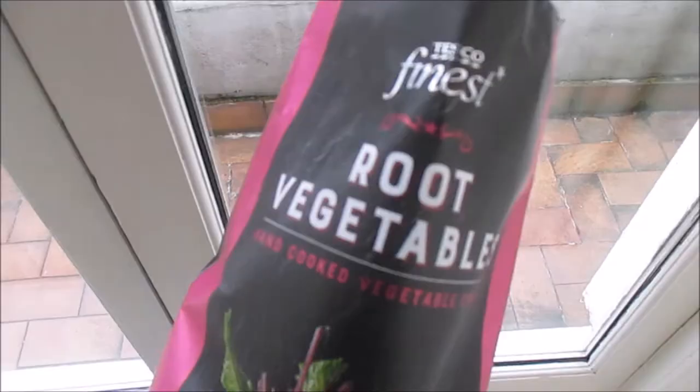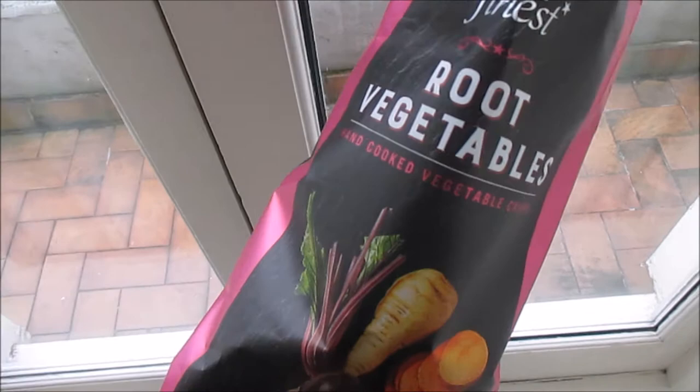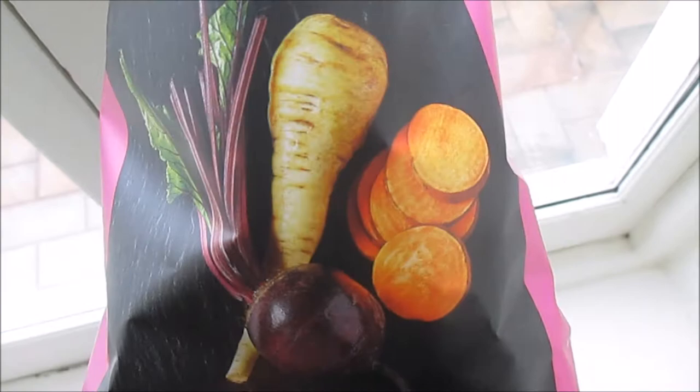So, if you guys know me, this is the next day, by the way. I got them. If you know me, I'm obsessed with root vegetable chips. They are so good. I think this is sweet potato, some beetroot, and I have no idea what that is.